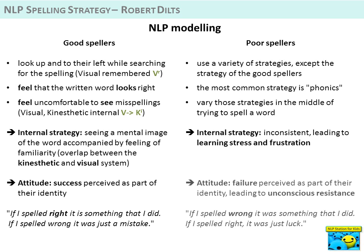But the attitude of a poor speller is failure perceived as part of their identity. So for instance, the internal talk of a poor speller would be, if I spell wrong, it's something I just do all the time. But if I spell right, it was just luck.